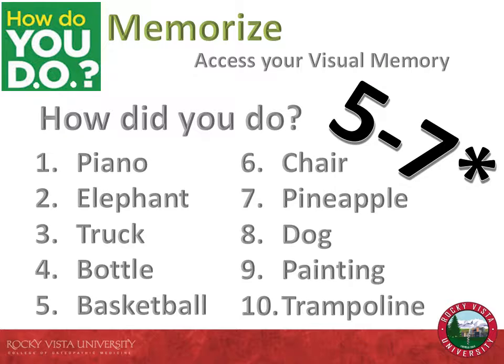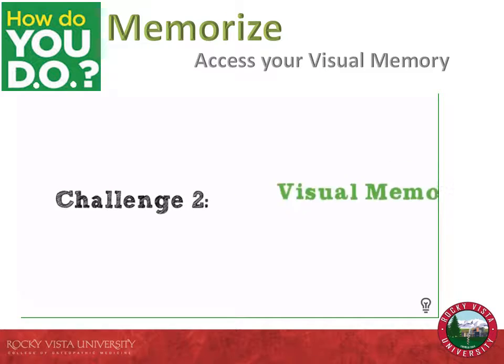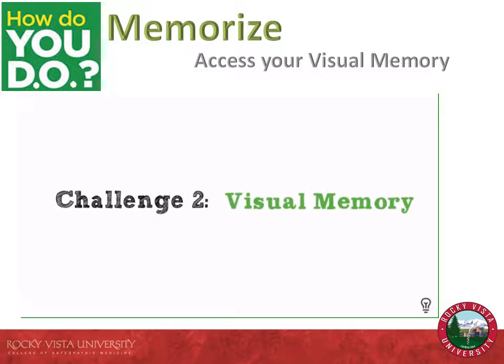Now let's test your visual memory. I'll give you another list of words, but this time I'll also give a short story and draw a picture. To activate your visual memory, just create a mental picture of everything I describe and draw. You can even close your eyes if you want and just listen to my voice. Here we go.